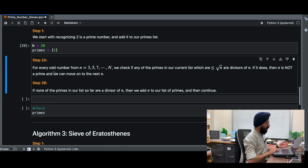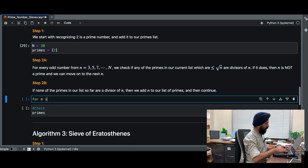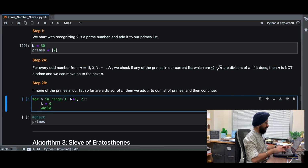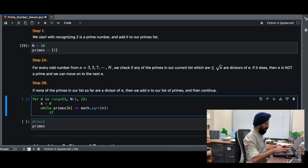Now I want to go over every odd numbered n and check if any of the primes in our current list, which are less than or equal to square root n, are divisors of n. So let's have a loop for n in range, where I go from 3, the first odd number, all the way up to N included in steps of 2, so we get all the odd numbers. I will have a counter which will check where I am in my primes list, which I'm going to call k. I will check whether my current prime number is less than or equal to square root n. So math.sqrt(n), because that's all I have to check, as we've discussed in the algorithm.